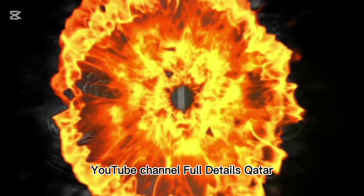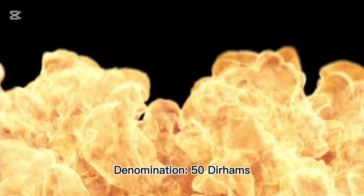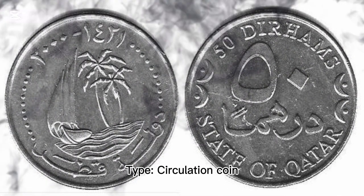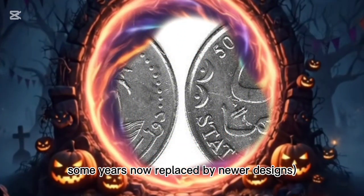Full details: Qatar, 50 dirhams coin. Basic information: country, state of Qatar. Denomination, 50 dirhams. Currency system, 1 Qatari Riyal equals 100 dirhams. Type, circulation coin. Status, legal tender in Qatar, older series. Some years now replaced by newer designs.